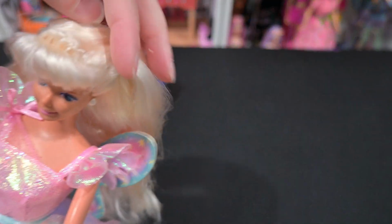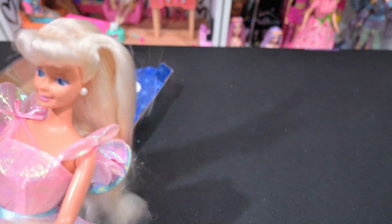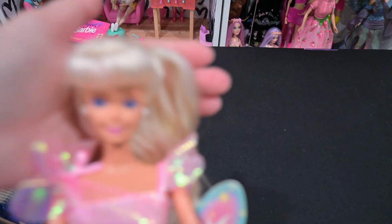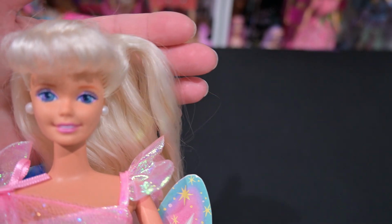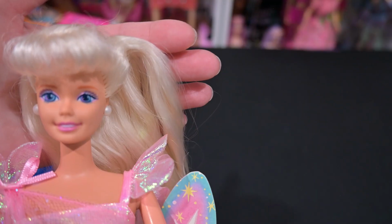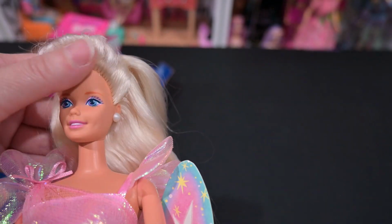Okay, so she did have her hair up, but it looks like the elastic band has rotted off, which is absolutely expected, seeing this is an old doll. So I probably will go and give her, all right, why are we not focusing on her face? Okay, come on, Barbie. There we go. So I will definitely be giving her a little spritz, maybe a little shampooing, brush out her hair, fix it up, put it back in its little ponytail. But her face is just so cute.